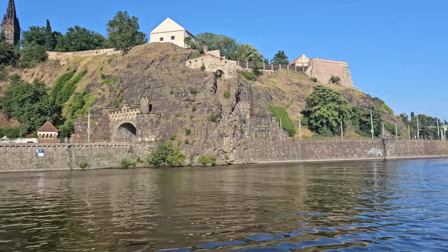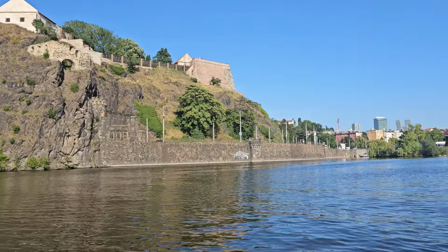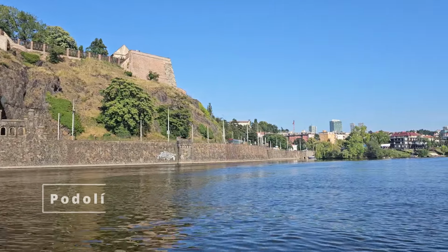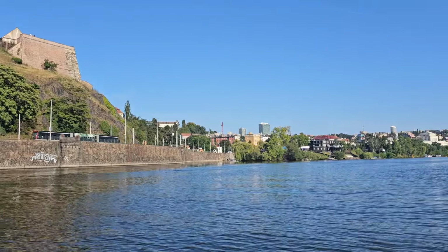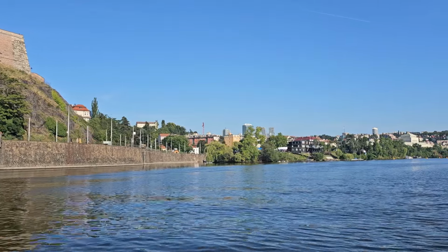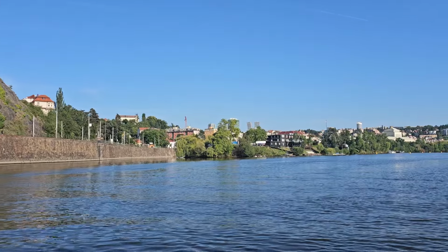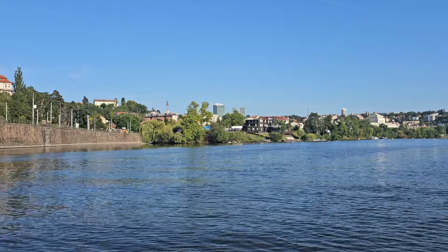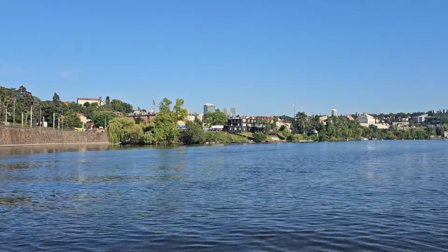And now we're leaving the city center. And this neighborhood ahead of us is called Podolí. So that's a high-end residential area right outside of the city center. A lot of nice houses. Right below Vyšehrad there's the biggest maternity hospital in the Czech Republic. 10,000 babies are born there. You can also see this black wooden building right by the water. That's the oldest yacht club in the Czech Republic from the beginning of the 20th century.